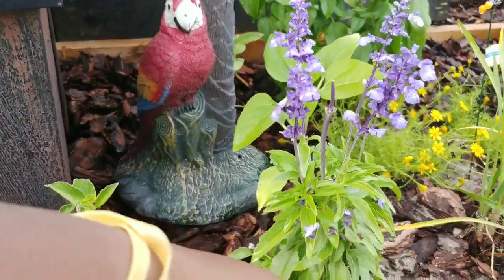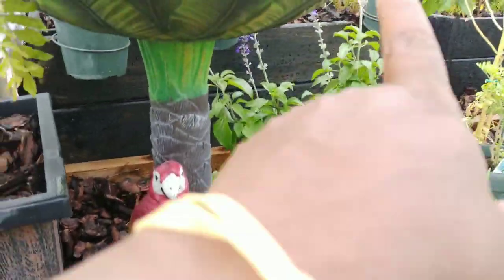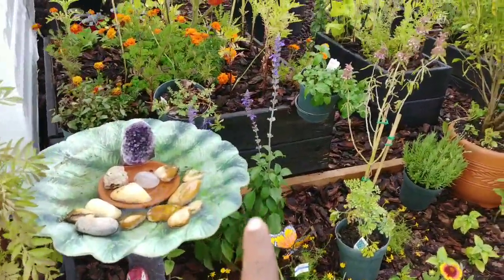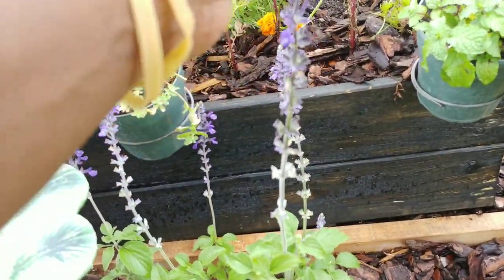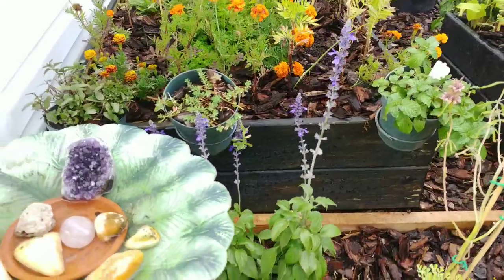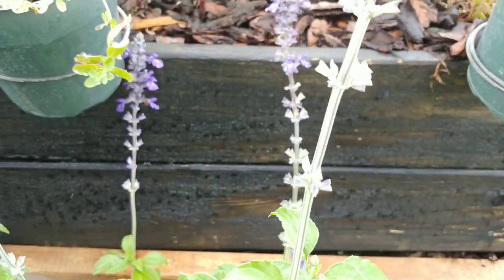This is the blue salvia. I have a small one. I have a couple of these that are smaller, and then I have those which are about 2 feet tall. And I love this plant. It's in the mint family. You can tell, look at the leaves. And the fragrance, oh my goodness. I understand why bees love this plant. It will put out new flower heads right there. And then it flowers up the flower head like that.